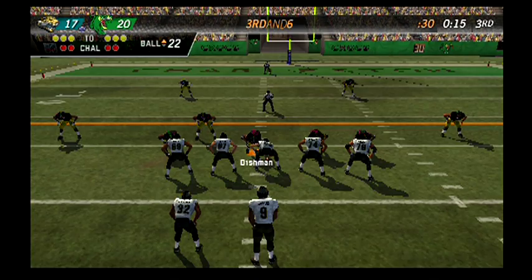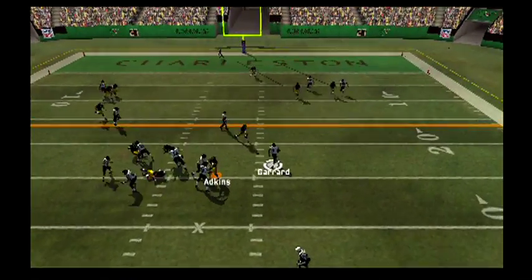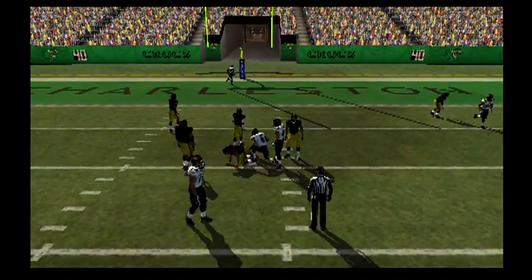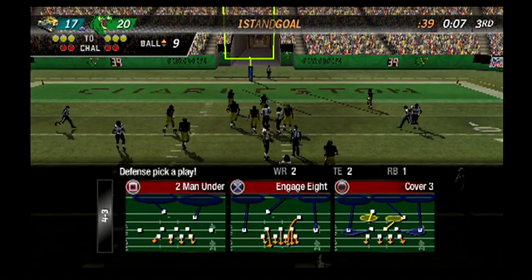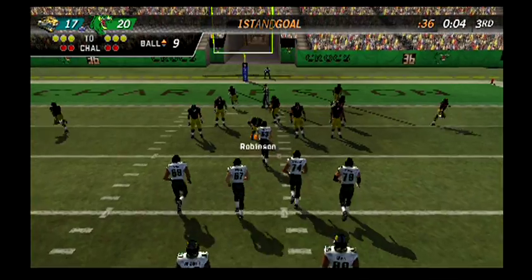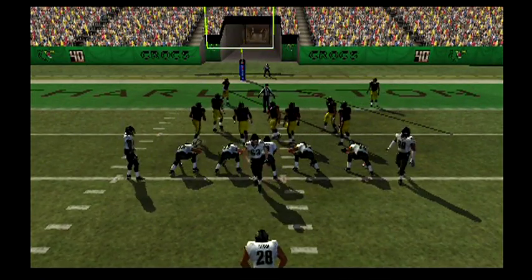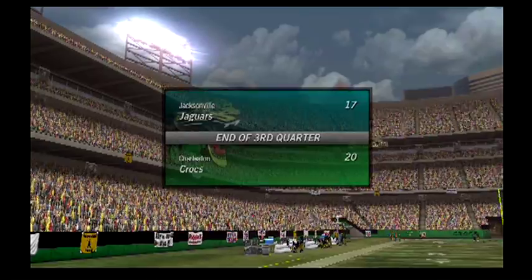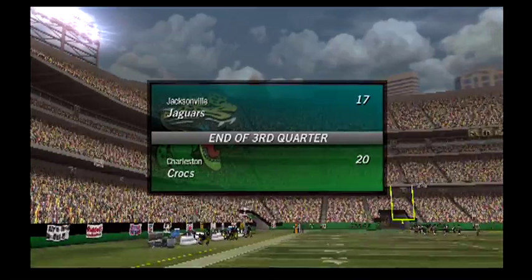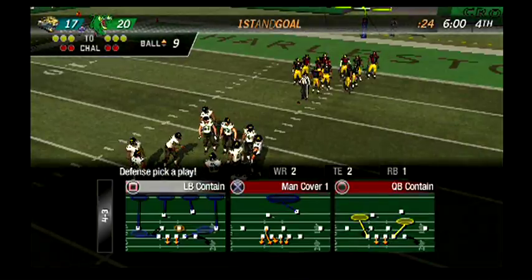Out of the gun. A lot of room to work. They'll touch him down at the 9-yard line. Give this defense a shot. Watch your eye. Return it up. So we've reached the end of the third quarter with the home team ahead of the Jaguars 20-17. And we'll start the fourth quarter.